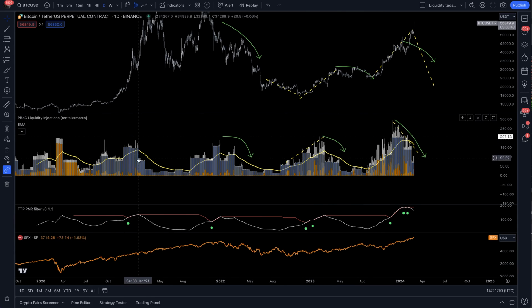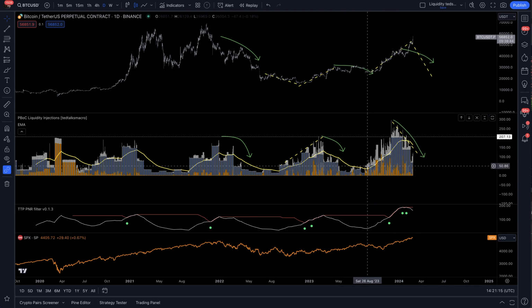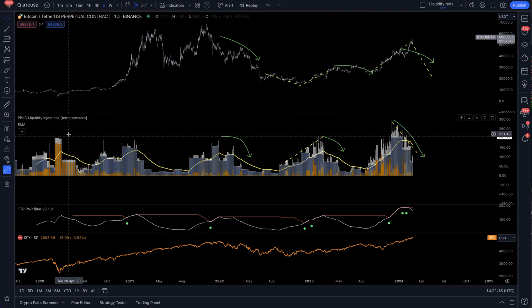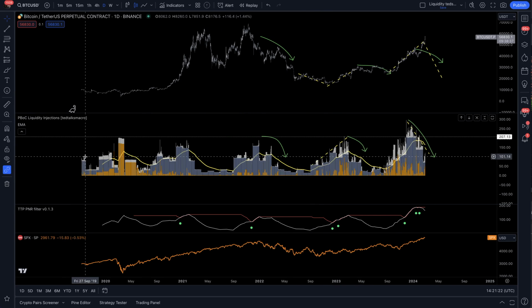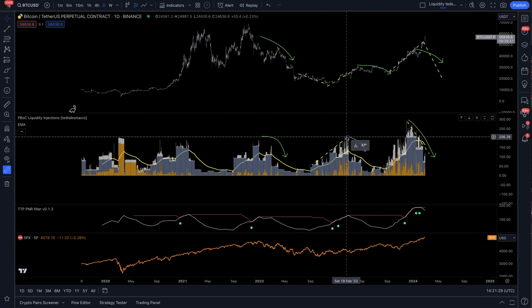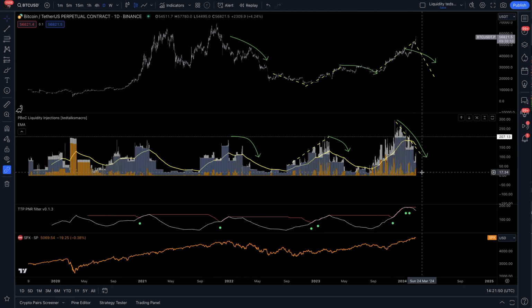The only thing that could break this analysis is the fact that this hill here is a lot larger than any other liquidity injection that we have seen in the past few years. The maximum we ever reached was 206, and we have had 300, which is 50% more than any of these other hills here. And that changes a lot of things because, for example, now we are 17 days below the EMA, but we are still at a level of 119.